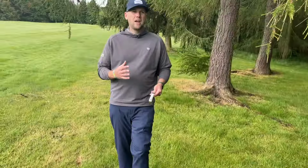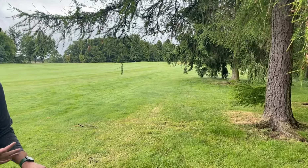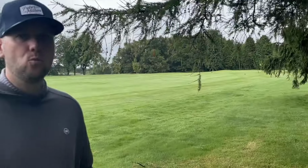How many times do you find yourself in a lie just like that? Sat down in the rough and that's the view that we have got. We've slightly hit it off target and we're now in trouble. We're now not in a position where we're feeling confident. We now feel like we've just got to get it out there, but you think you've got the shot.